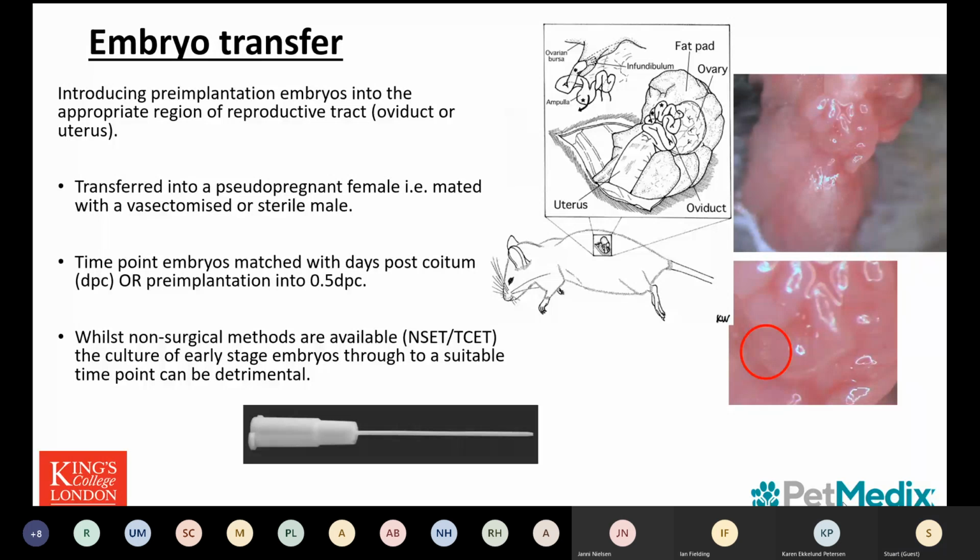And we found that our surgical route was optimal. There are other methods available for embryo transfer, including a non-surgical route. However, there's quite a significant drop-off in the viability of the embryos as you culture them towards a point at which they can be implanted in the uterus using a catheter. So we've stuck to the surgical route.